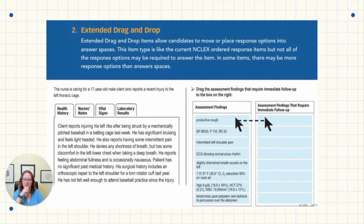Here's an example of the drag and drop. So again, I've got a lot of information that I can review, and then I can drag the assessment findings that require immediate follow-up over to the other side. And like I said, sometimes it's going to give me 10 assessment findings, but only give me 4 slots that I can drag them into.